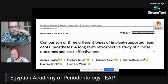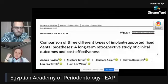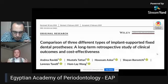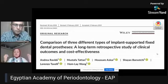So let's think about the options of replacing three missing teeth. This was one of the presentations we did in our education club. One of my brilliant students, Ahmed Saleh, was the one who presented it. It compared placing three neighboring implants with separate crowns, which they called non-splinted crowns, three neighboring implants with splinted crowns, or an implant-supported bridge. And they compared the results of those three treatment modalities.